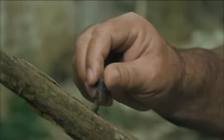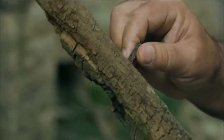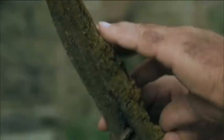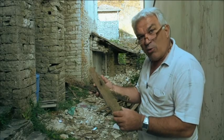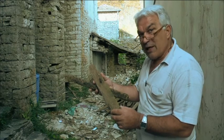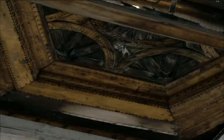Here we'll see something very curious. It's an archaeological object almost. It's maybe a 200-year-old nail produced by blacksmiths of the time. And this profession is also disappearing. We have only one blacksmith in Gjirokastra, and he's more than 70 years old.